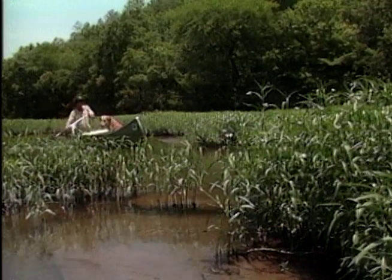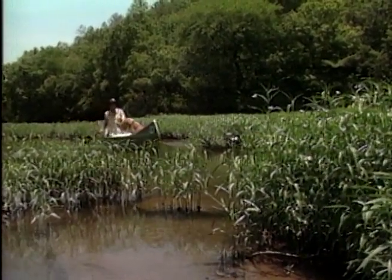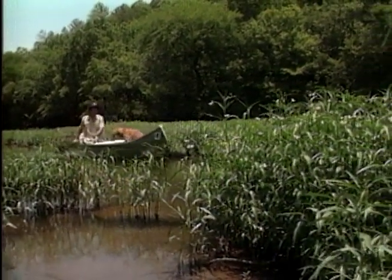Hey, let's negotiate these rocks. See if we can get right up to the lily. What do you say, Turk? Turk, you're facing the wrong way. You want to see where we've been? You're missing a nice view.